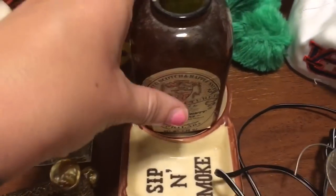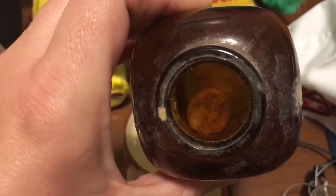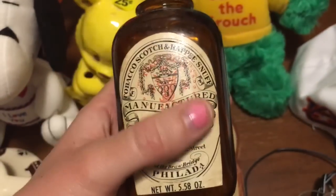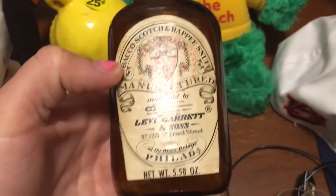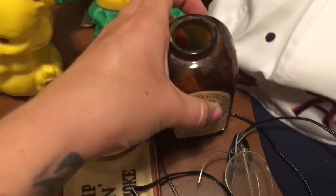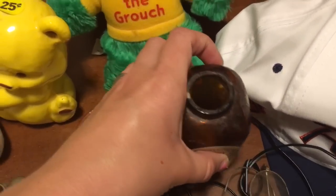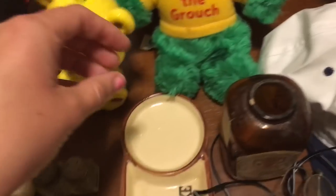Okay, and then next, I need to work out how to get this cork stopper out of here. If anyone has any advice, go ahead. But this is an old snuff bottle from right here in Tennessee, although this is from Memphis, I believe. I thought that was kind of cool. Again, 60 cents, and we'll put it up with some cool decor keywords, I think, on Etsy. See if we get any takers on that.